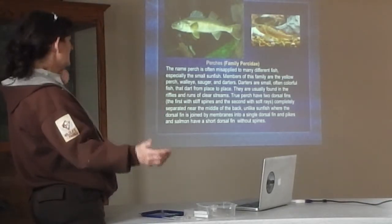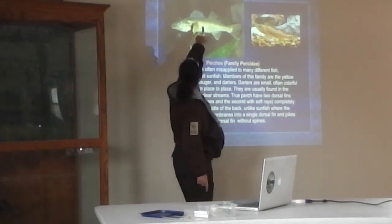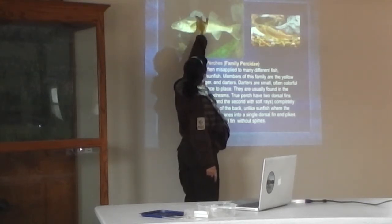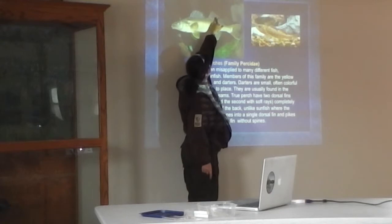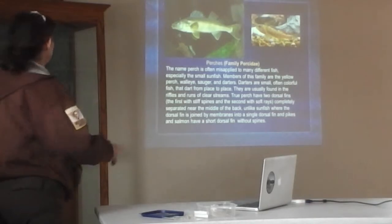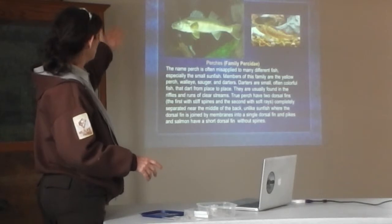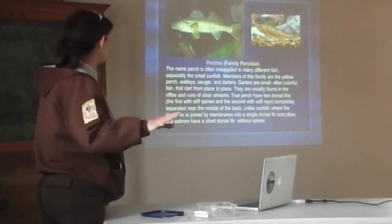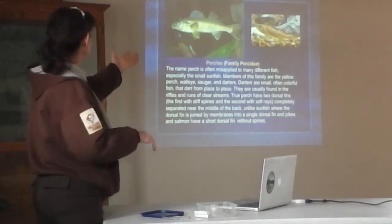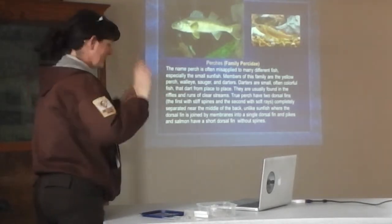What makes a perch a perch? A couple of different characteristics, but one of those things is that they have two dorsal fins that are completely separated, and the first set of fins has the spines in it, the spiky ones, and these have soft rays. That's one of the characteristics that makes you a perch. There are some other things too. But again, pikes, or walleye pike, this is sometimes called a walleye pike, and pikes don't have the spiny dorsal fin. And if you're a sunfish, those two fins are actually joined together into one.